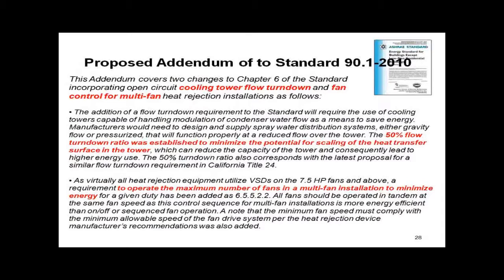This is an addendum that was proposed, and you might notice this talks in terms of taking a cooling tower and turning the flow rate down 50%. Turning the flow rate down on a cooling tower 50% to become building code. And that's in the red. This is what this is all about, and this is to make sure you're not going to get dry air disease on your cooling towers. It's the same thing we've been preaching a long time. ASHRAE now has an addendum out there to do this.